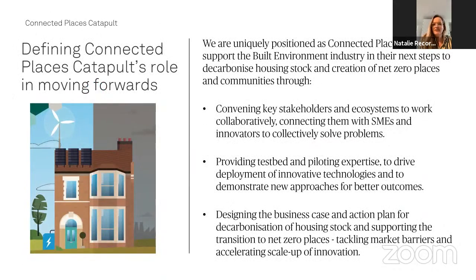You may be wondering what Connected Places Catapult's role is in moving this forward. We haven't particularly looked into finance before in our work, so you may be interested in what we're thinking. We are uniquely positioned to support the built environment industry and its next steps to decarbonise housing stock and create net zero places and communities through the following: convening key stakeholders and ecosystems to work collaboratively, connecting them with SMEs and innovators to collectively solve problems. We are also experts in providing testbed and piloting expertise to drive deployment of innovative technologies and to demonstrate new approaches for better outcomes. And we're experts in designing the business case and action plan for decarbonisation of housing stock, supporting the transition to net zero places, tackling market barriers and accelerating the scale up of innovation. Next slide, please.